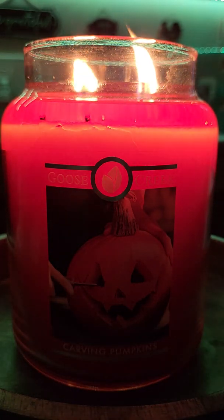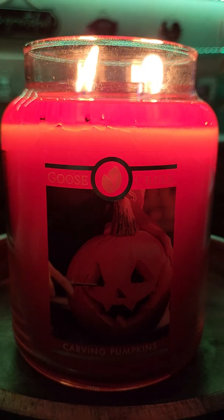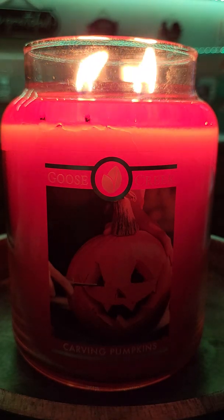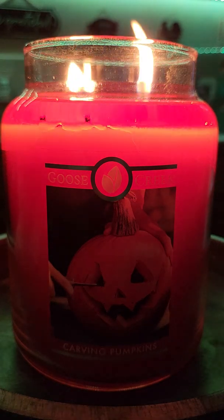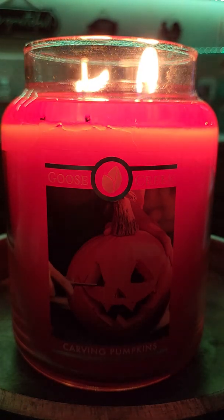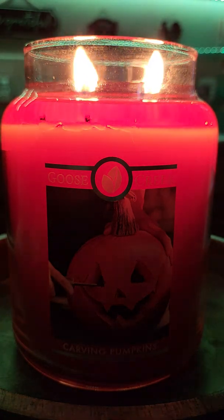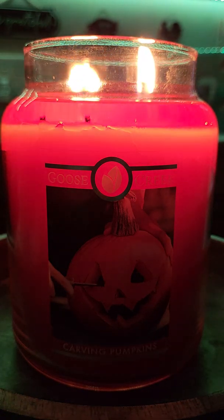Upon burn, that pumpkin is right at the top. Like I said, it's very realistic and very fresh and clean, almost like the real thing. That cinnamon and clove is pretty refined. It's not in your face. It is there, but it's not in your face, and it just complements the pumpkin. It doesn't overtake it, and I really do like that.